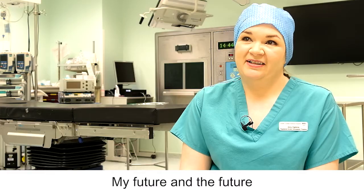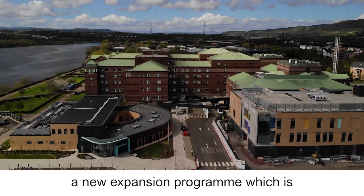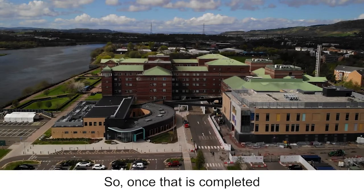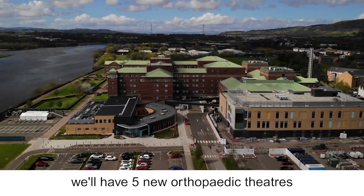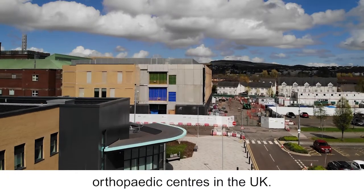My future and the future of orthopaedics looks very exciting. We are currently building a new expansion programme which is due to finish in summertime next year. So once that's completed, we'll have 5 new orthopaedic theatres which will take us up to 10 in total, making us one of the biggest orthopaedic centres in the UK.